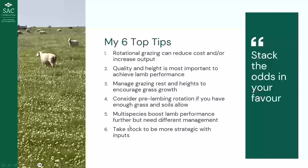Absolutely a place for multi-species for lamb performance. And taking stock of your pasture, it just gives a bit more information to help us be more strategic. I think the weather does make everything so challenging, but management can go a long way to, as I say, stack the odds in your favour.